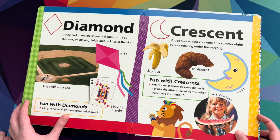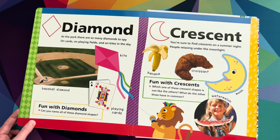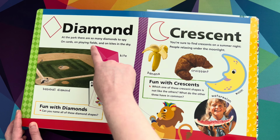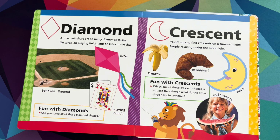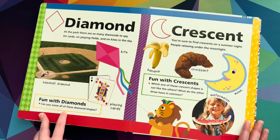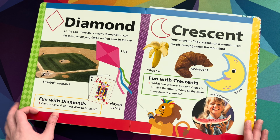All right, last page. What's this? Diamond. Great. Diamond. At the park, there are so many diamonds to spy on cards, on playing fields, and on kites in the sky. Can you say kite? Kite. This is a diamond-shaped kite. There's a baseball diamond, diamond playing cards. Fun with diamonds. Can you name all of these diamond shapes? Baseball diamond, kites, and the playing cards that have the diamond on them.